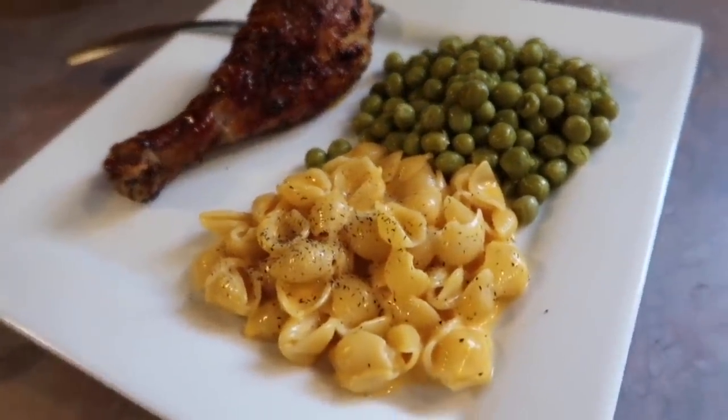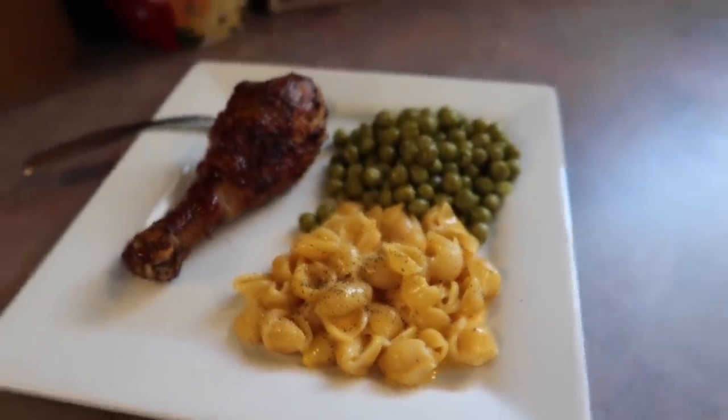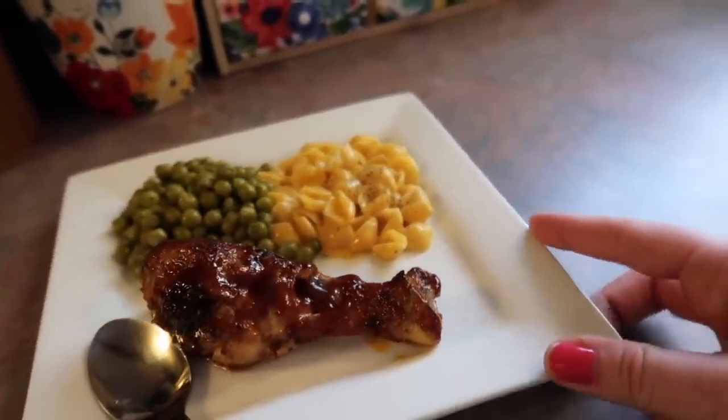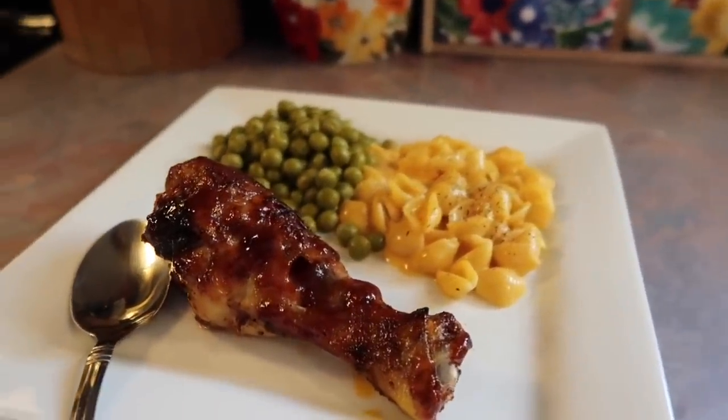My kids, who never eat meat off of a bone, and especially not anything like barbecued, they loved it. And then I just served it with some boxed mac and cheese or shells and cheese and a can of peas. Such an easy, quick, cheap, delicious meal.